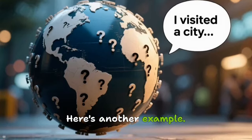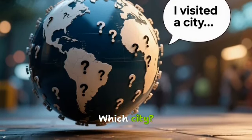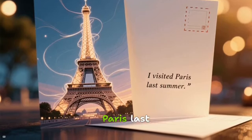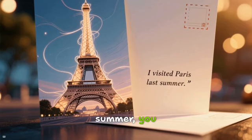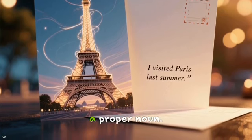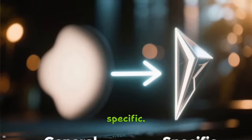Here's another example. I visited a city last summer. Which city? It could be anywhere. But if I say, I visited Paris last summer, you immediately have a clear picture. That's the power of a proper noun. It takes your sentences from general to specific.